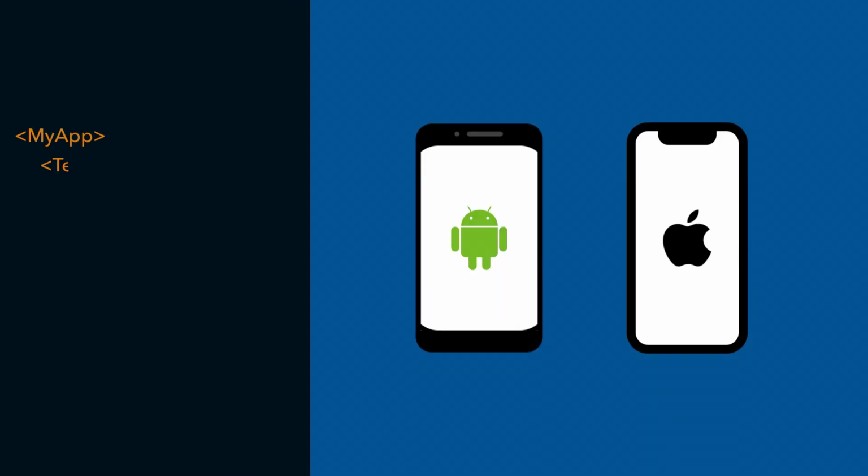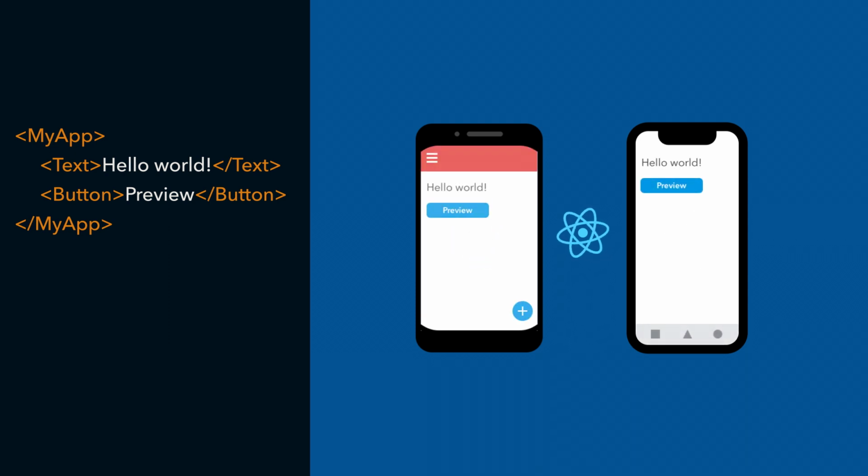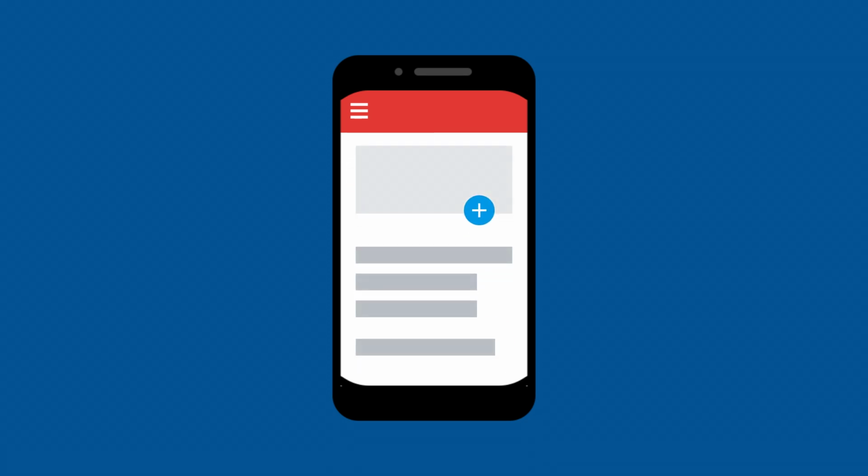React Native allows developers to write one app for both platforms using React. As developers write this code, React Native works behind the scenes to magically compile the React code into native iOS and Android apps. And these are truly native apps, so animations will still be silky smooth, and developers can still use mobile device features, such as GPS, accelerometers, and push notifications.